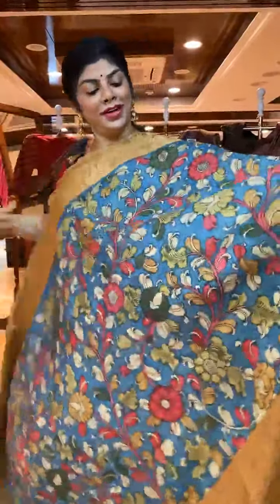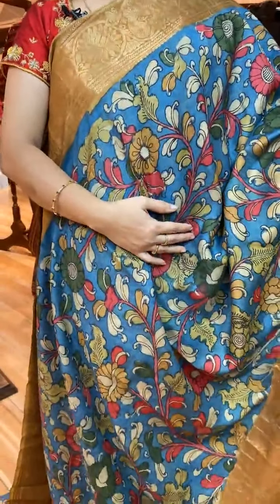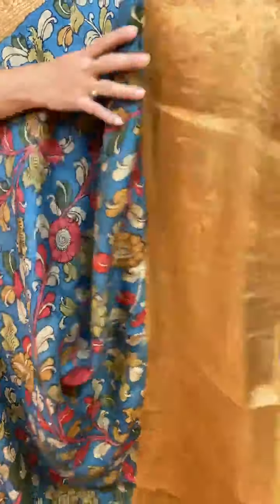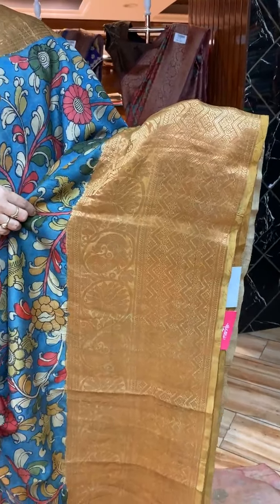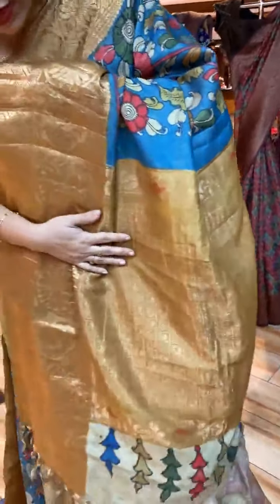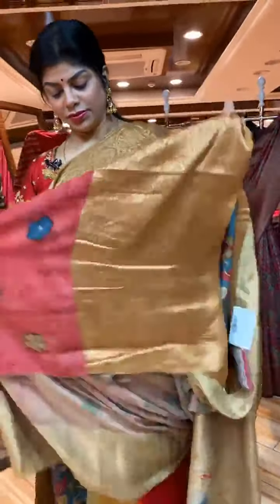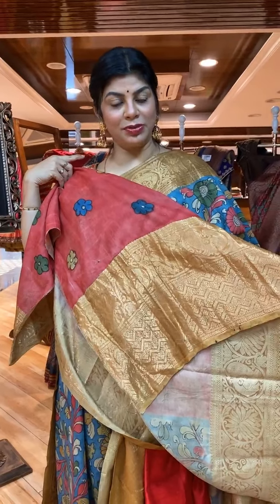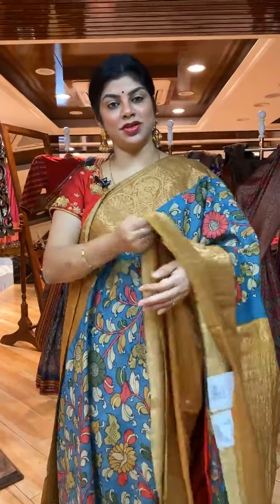Kanchi kalamkari again, gorgeous Kanchi kalamkari, beautiful indigo blue with mustard yellow combination, and hand printed florals, and the border with peacocks and zigzag floral vines. This is the pallu, checks with florals and peacocks. The blouse is a very beautiful contrast, maroonish color with printed kalamkari buttas and border. Let's note down this saree's pricing and details.